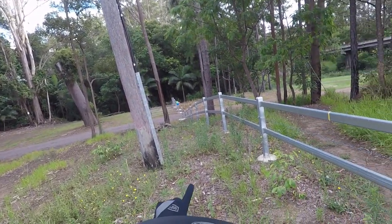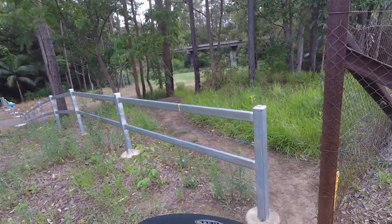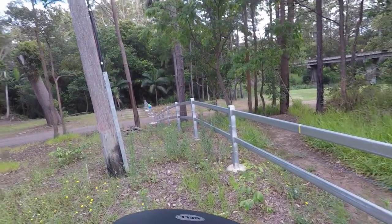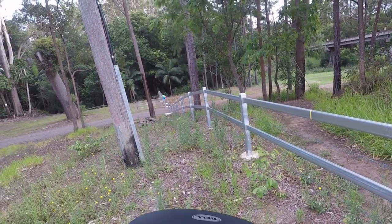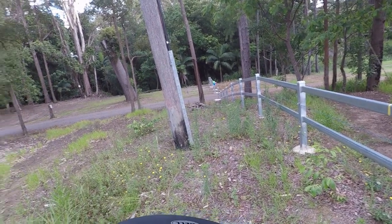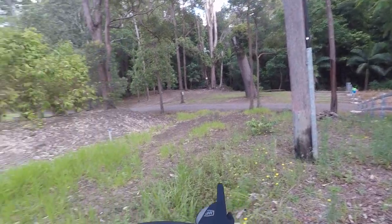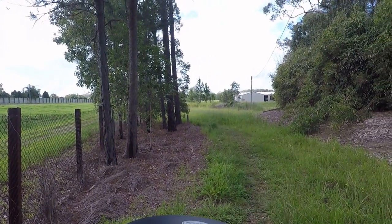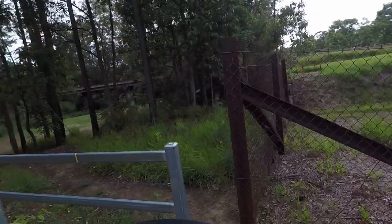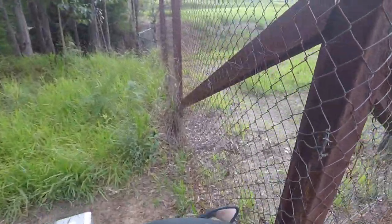So he must have a key to this gate as well. I think this fence in front of me, the steel fence, was put in just recently. Looks pretty fresh, so I'd say it's been put in to keep four-wheel drivers from coming up through here, up his farm entrance road and into this trail behind me, because you could definitely get a four-wheel drive up there. I think that's what they're trying to do, keep these guys out. So there's this little space for us to get through, which is good.